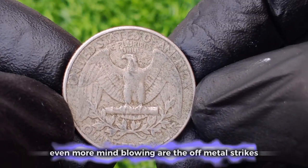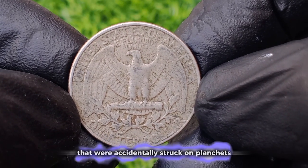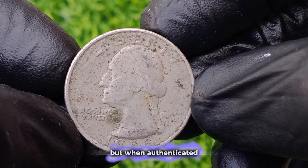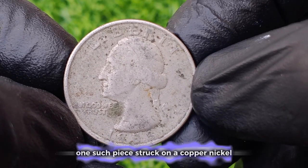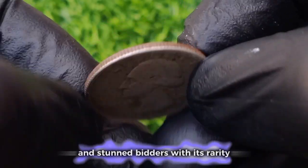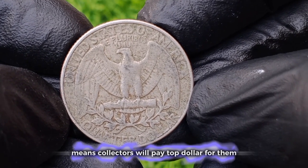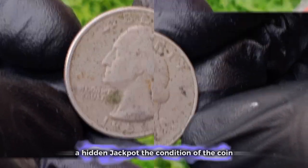Even more mind-blowing are the off-metal strikes, 1985 quarters that were accidentally struck on planchets meant for other coins, like nickels or foreign denominations. These mint mistakes are extremely rare, but when authenticated, they can bring in $5,000 or more at auction. One such piece struck on a copper-nickel planchet intended for a dime surfaced at auction and stunned bidders with its rarity. These coins are accidental miracles from the mint, and their scarcity means collectors will pay top dollar for them.